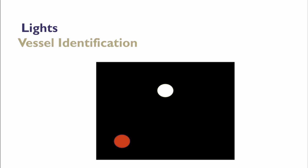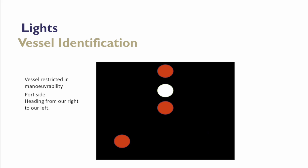That's a port side, because I can see the red light. And it's a power driven boat, because there's a white light up there on the mast. So yeah, power driven boat, because it's the port side. I know that's the left hand side of the boat, so it must be going from right to left. And if there's an extra light, two extra lights in this case, red, white, red, that's something else. And in particular, this power-driven vessel is restricted in its ability to maneuver.